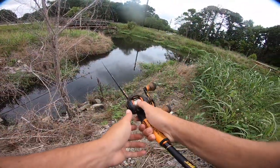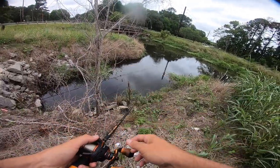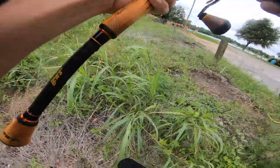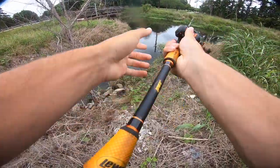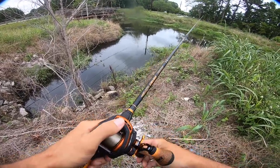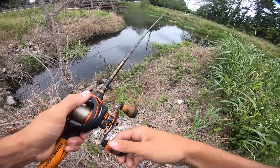Let's go ahead and cast right here at the mouth of this little tiny pocket almost. No way. First cast, that actually seemed like a pretty good fish. Oh my god, I threw it right on that corner. He might eat it again. He ate it like a topwater right when I popped it. Oh my gosh, how did I miss that fish?